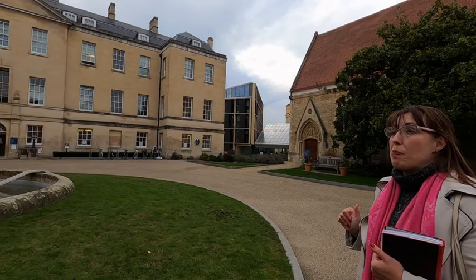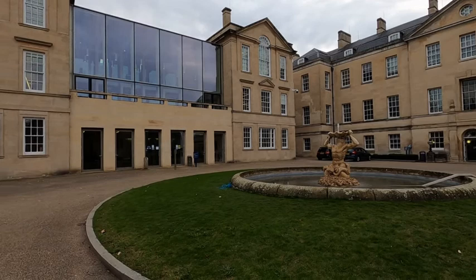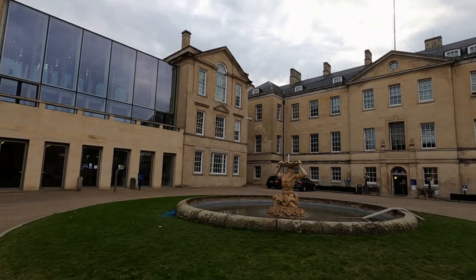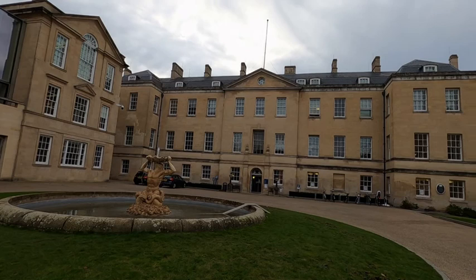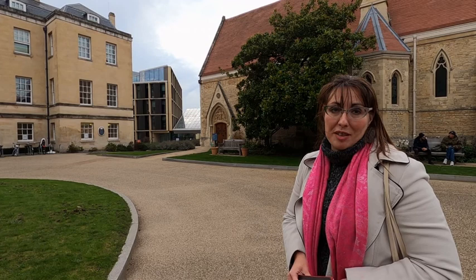This building is where the Department of Primary Care Health Sciences is situated at the moment, and the Radcliffe Infirmary was the first to introduce the Oxford Centre for Prevention in Primary Care, thus pioneering the concept of prevention. It's also interesting to note that it was the first provincial hospital which had an admissions office. And the first accident service in Great Britain also began here.